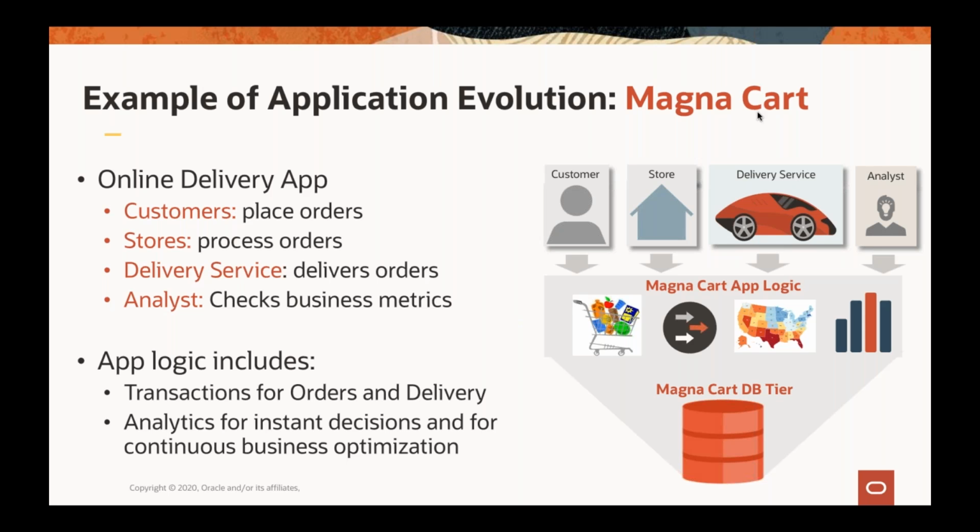And of course, analytics for both instant decision making and for continuous business optimization. So this is the high level goal for the app. Let's look at what this app might look like, right?